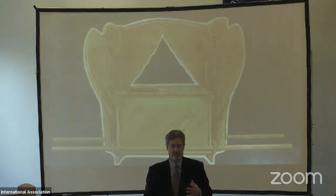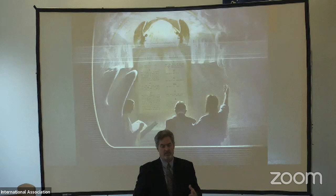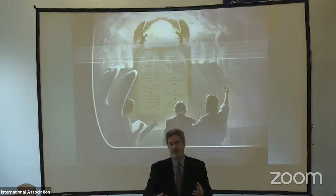So we know in Hebrews 4 that Jesus is our high priest in the most holy place in heaven. There's an Ark of the Covenant up there in heaven. And inside it are God's original Ten Commandments. That which is down here on earth is a copy or a replica of what's in heaven, same proportion and size.